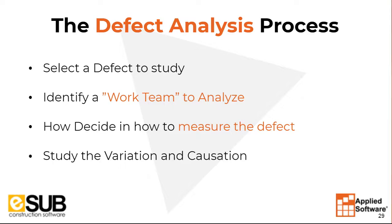So let's unpack this a little bit and talk about it. First, you got to study the problem. And the problem here we're talking about is defects. You got to be honest with each other. And this, I'll go ahead and say it, is painful. Some companies don't like doing this, but other companies that can get real and honest with each other, that's how you prevent this from happening again.